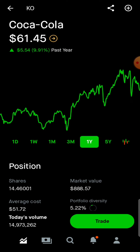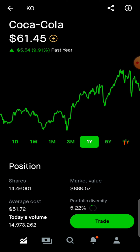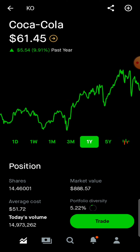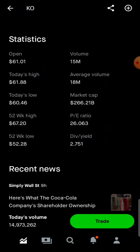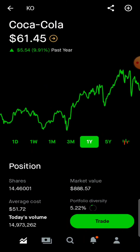For example, look at Coca-Cola right here. Coca-Cola hasn't tanked down like a tech stock, but it has been staying consistent. Coke grew 10% over the last year and 34% over the last 5 years. They say on average a stock growing 10% is great growth. And while you own shares of Coca-Cola, you can earn a decent dividend yield. Right now it's 2.75, but that's because the price is pretty high right now. But Coke pays a consistent dividend too.